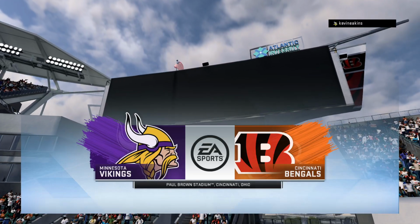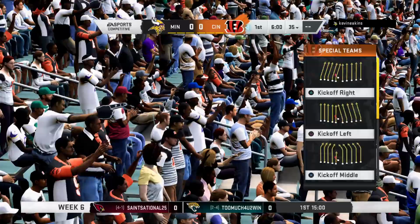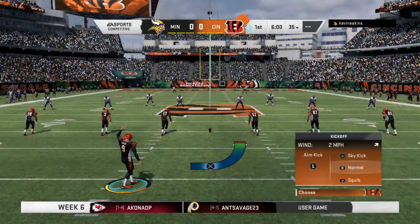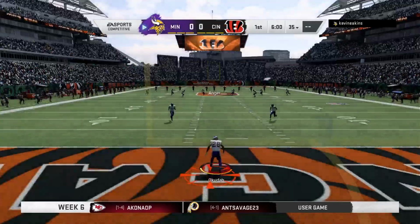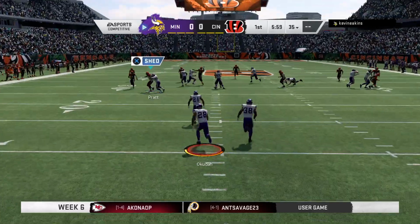Brown Stadium on the banks of the Ohio River in Cincinnati. Nothing like the fanfare of introductions to an NFL game, and that was in evidence a moment ago. Fireworks, pyrotechnics, you name it. This crowd is ready as their guys get set to match up between the Minnesota Vikings and the Cincinnati Bengals.